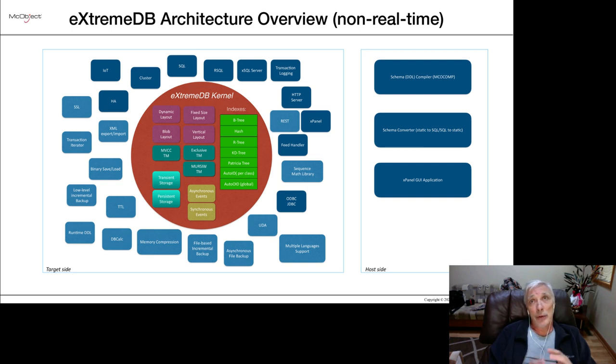eXtremeDB supports both transient and persistent storage. We also support multiple synchronization, multiple notification events, which is quite important for embedded systems. That's in the kernel. And outside the kernel, you can see so many different models, so many different capabilities.